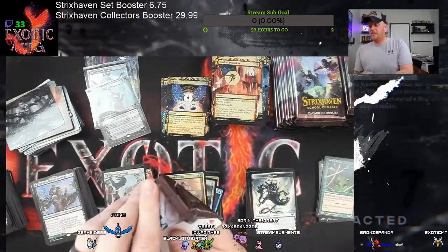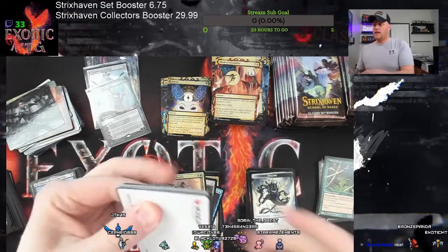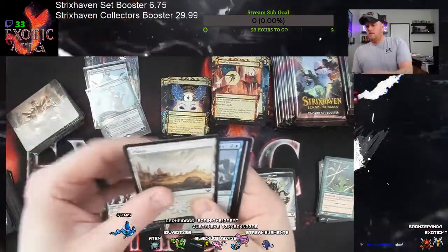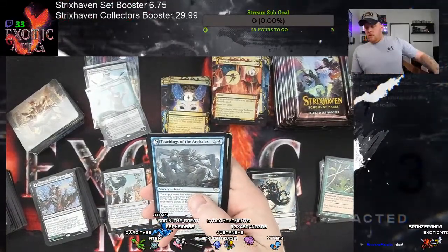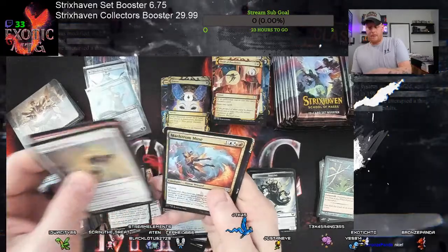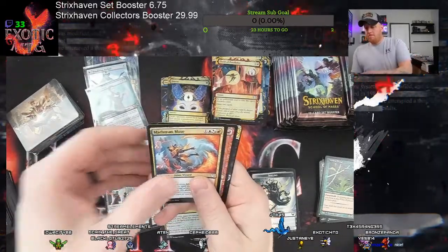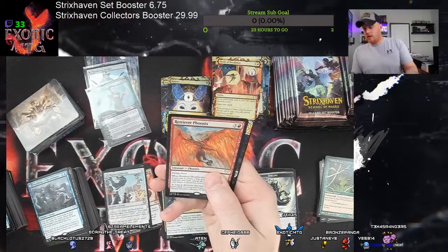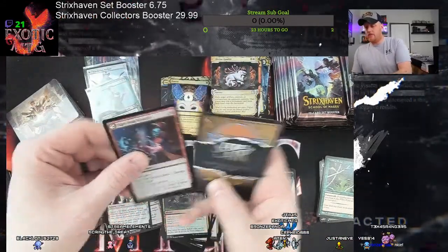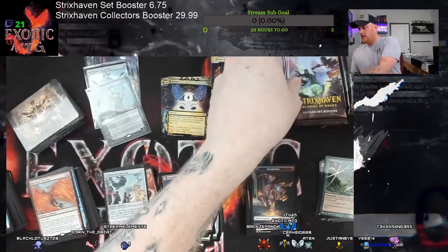Definitely need improvement on those foil archives. Come on now. Teachings of the Archaics. Maelstrom Muse. Oh, that's an uncommon. I'm sorry there. Phoenix Gambit again. Start from Scratch foil. Not a good pack.